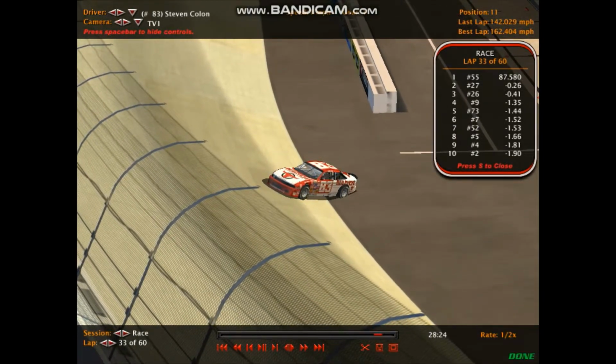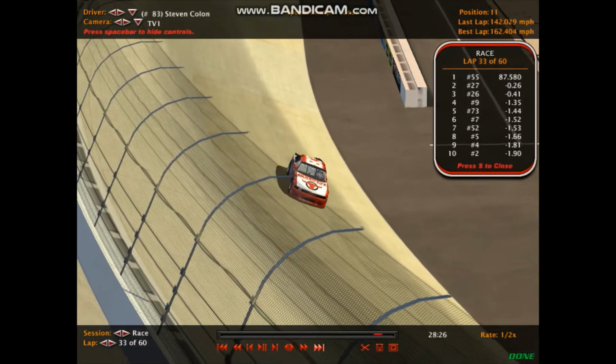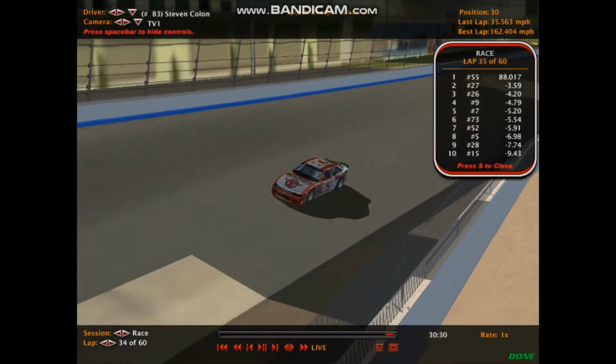And I tell you, Colon is getting sick and tired of not having good luck. And I tell you, there's another driver who's getting tired of having bad luck hitting him during this event, the races here this season.